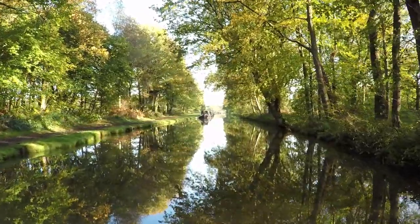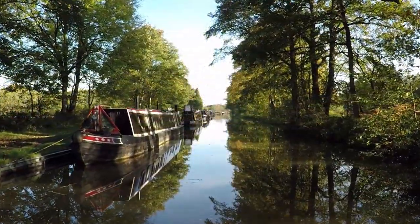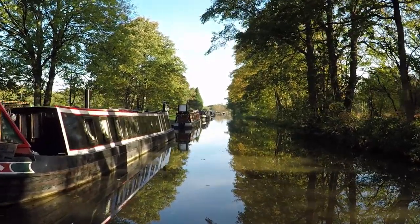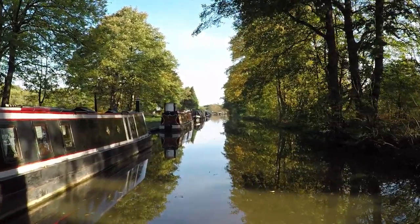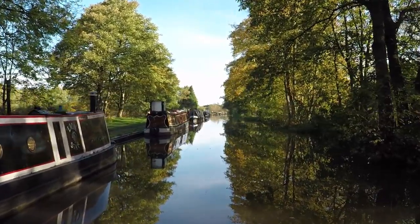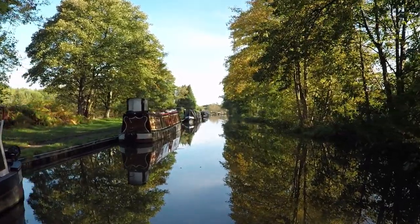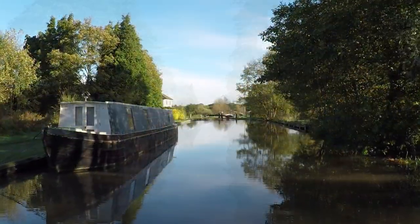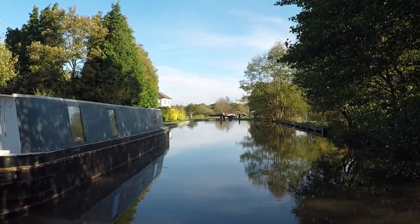We're just coming up to a moored boat with a really lovely sounding engine. And now up ahead is the second lock of the day.